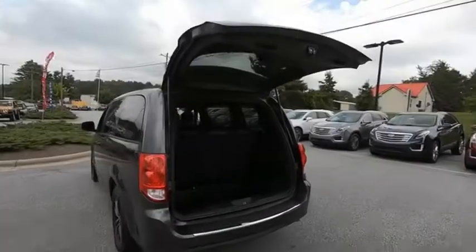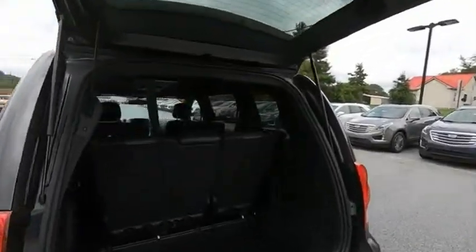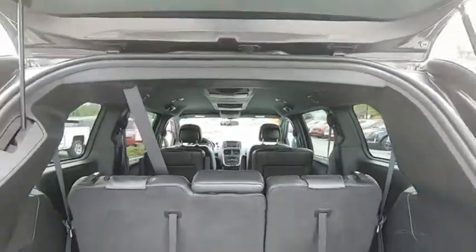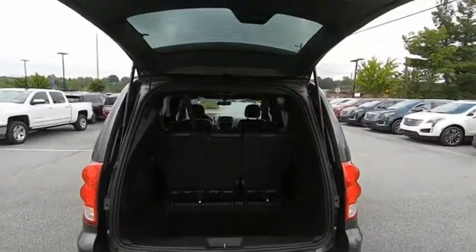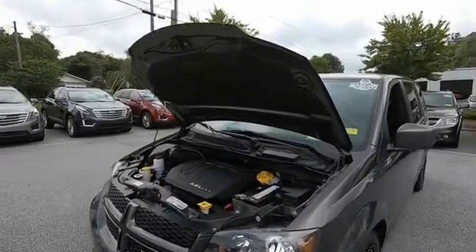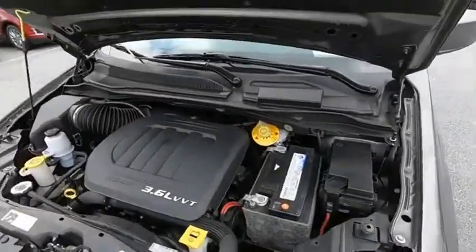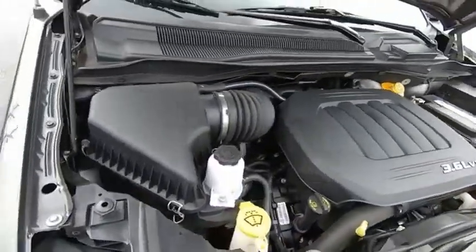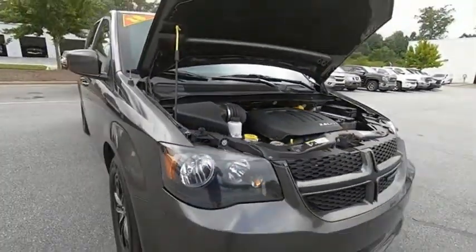The Dodge Grand Caravan received the government's highest front and side crash rating of 5 stars. Its vast interior is widely praised, with an innovative seating arrangement, versatile cargo storage, and enough entertainment features to keep the kids entertained on road trips. Is love at first sight really possible? Let us know when you stop in.